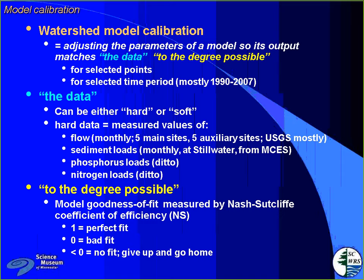Bruce Wilson did a little bit yesterday, but we do our best to get a good number. We use Nash-Sutcliffe. It varies. You want it to be above 0.5 and up to 1. 1 is the maximum. It's like an R squared. It's a coefficient of determination. So it does measure the variance explained by the model relative to the mean.